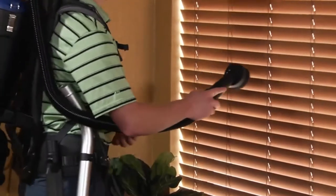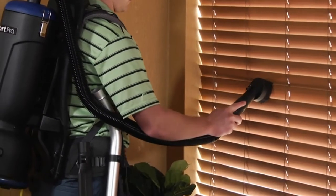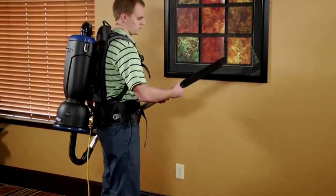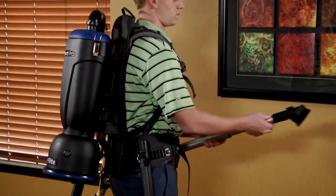Detail cleaning tools, included in the toolkit, can be used directly on the hose or on the end of the wand. The innovative straight telescoping wand allows you to clean faster and easier, without the need to bend or reach, reducing the chance of injury.